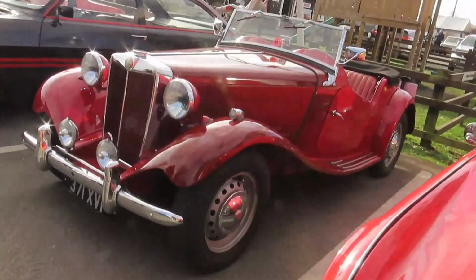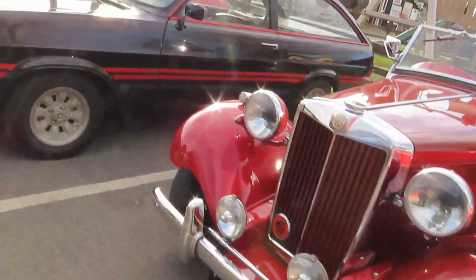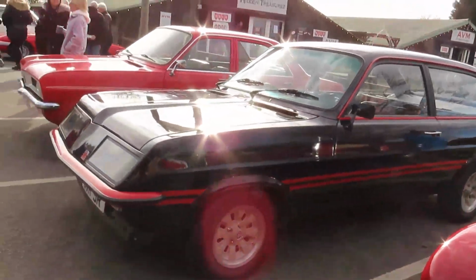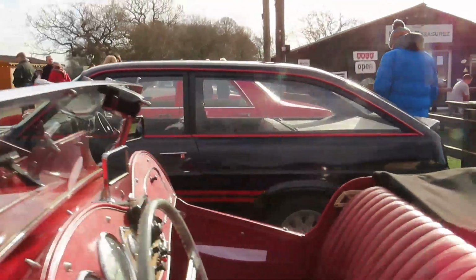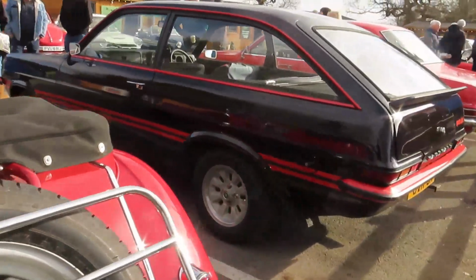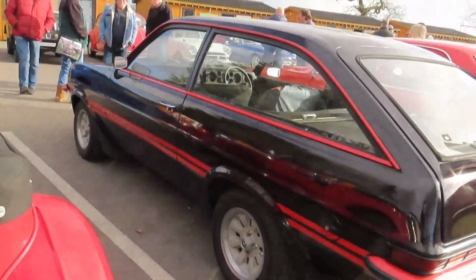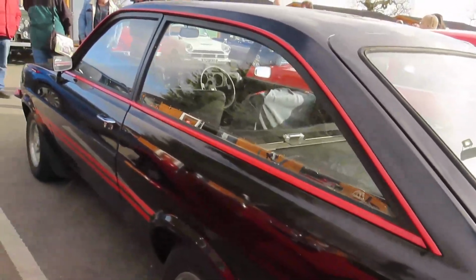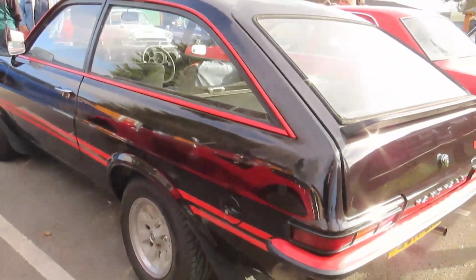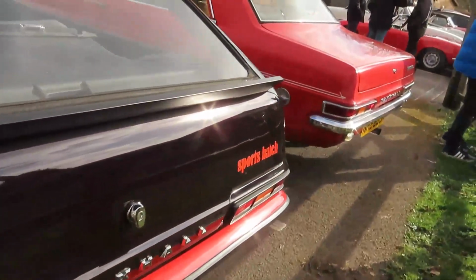Got an MGTD here. Beyond that we got a Chevette. Sorry, not a Chevette actually. This is, what is it now? My brain's gone a bit dead. I'll have to look around the back. It's a Vauxhall style. That's it. The Droop Snoot Sports Hatch. That's what I meant to say. Sorry to the owner. But it's a great sort of time warp, really, isn't it? Black with red stripes. What a great livery for this car that is. I think these are really cool looking cars.